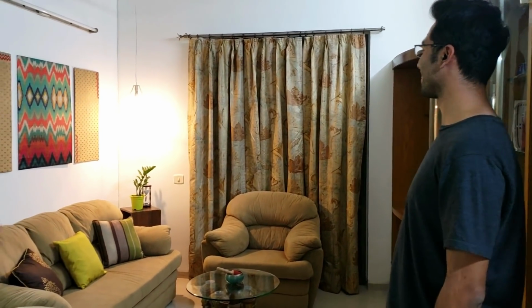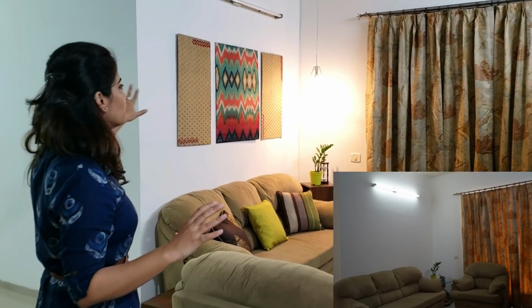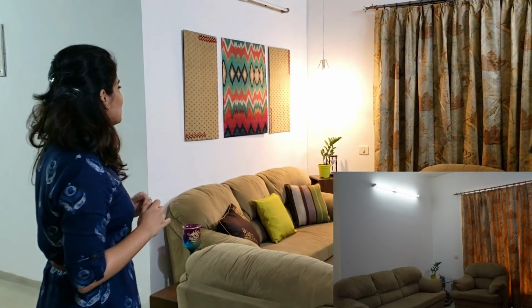Wow, this is beautiful. This is just like the cozy living room we always wanted. I know. Our living room was all white before, there was nothing on the wall. But now it actually looks so cozy, and I'm really loving it, and I'm so surprised that we could do this in less than 1,000 rupees, right?